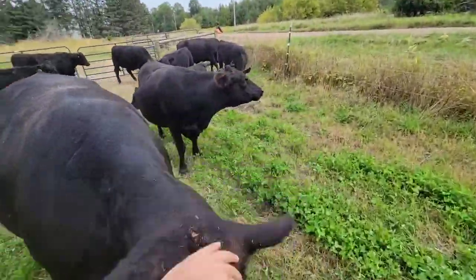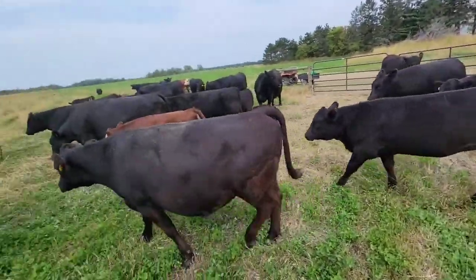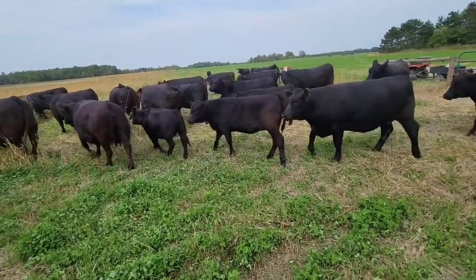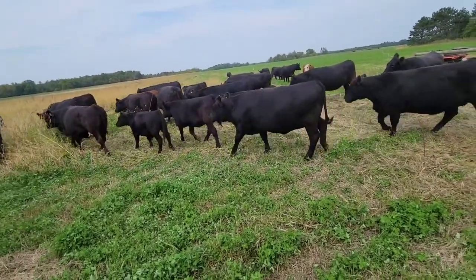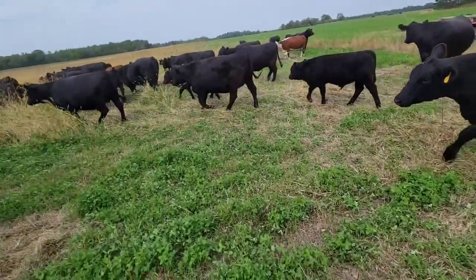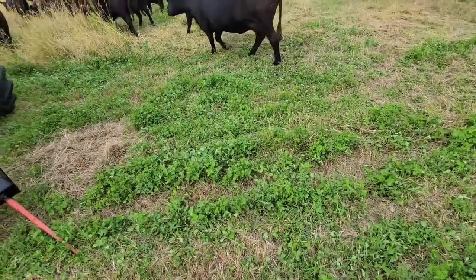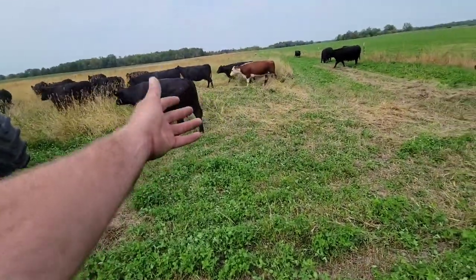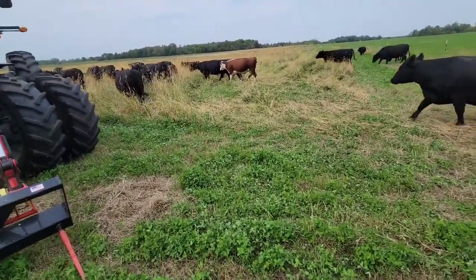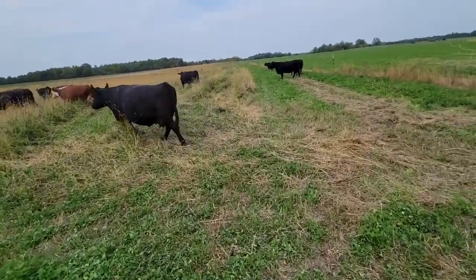Hey, Big Ten, how you doing? Goofballs. The nicest clover alfalfa grass they can have, even out there where it's tall clover, it's still gorgeous clover, and they just walk, feel out their new area.